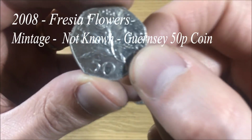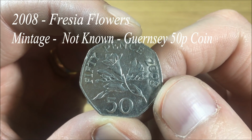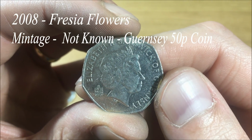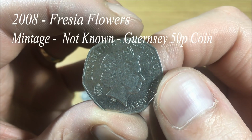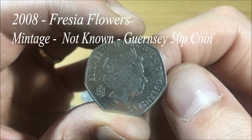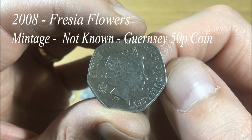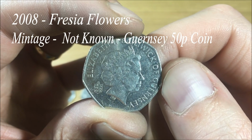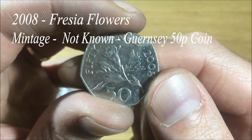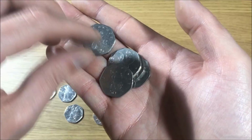Hello. Here we go. That there is a foreign coin. It's a foreign 50 pence coin, and this one comes from Guernsey. So you will find these from time to time, some of the island and territory coins. So you'll find like Isle of Man, Gibraltar, Guernsey. I'm trying to think where else. Falklands. But yeah, quite like these. Got many of those though. Put it to one side.